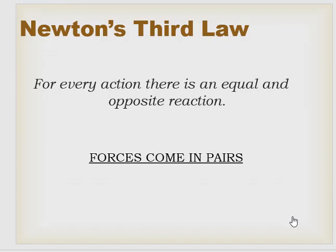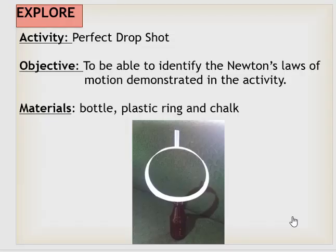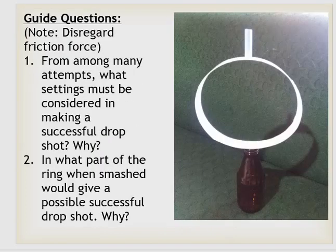Let's have an activity to illustrate this concept. A perfect drop shot. In this activity, you need to identify the Newton's laws of motion as demonstrated. We have the materials, the bottle, plastic ring, and chalk prepared in this setup as shown in the picture. You have to hit the ring as quickly as possible in order for the chalk to fall directly inside the bottle. You do this at home, and from among many attempts, you have to answer these questions. What settings must be considered in making a successful drop shot, and why? And number 2, in what part of the ring, when smashed, would give a possible successful drop shot, and why?